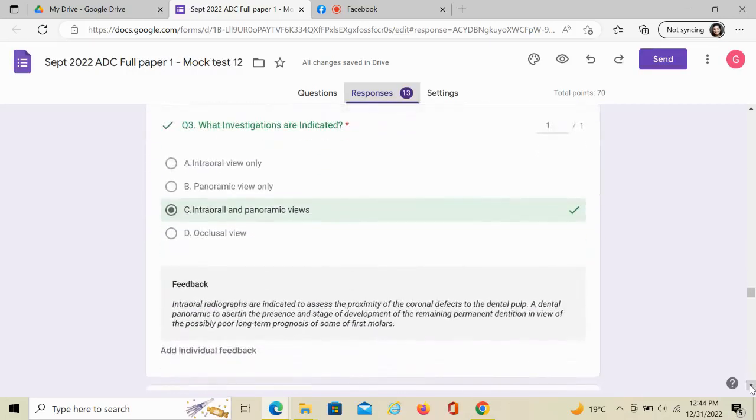Now, what investigations are indicated? Intraoral view only, meaning just clinical examination. Of course, that is an investigation that is indicated, but is it the most important one? You will anyways do the clinical examination, but that would be an examination, not exactly an investigation, correct? Panoramic view only. Not a wrong option technically. Occlusal view, you are not going to see much of it.